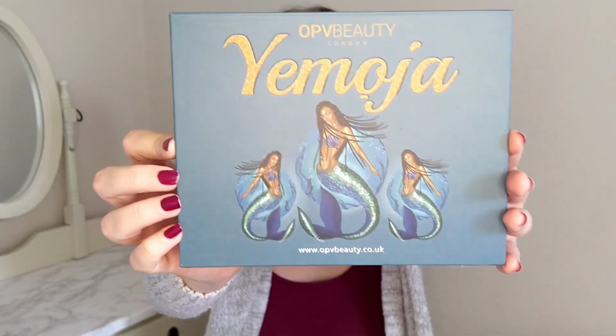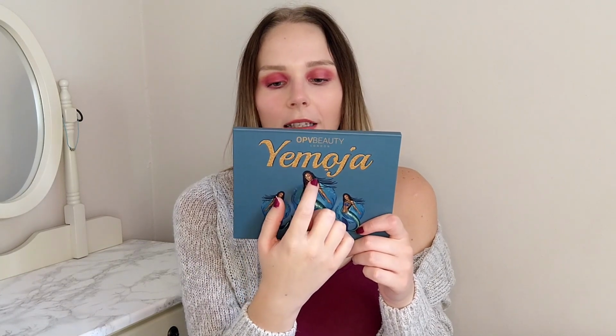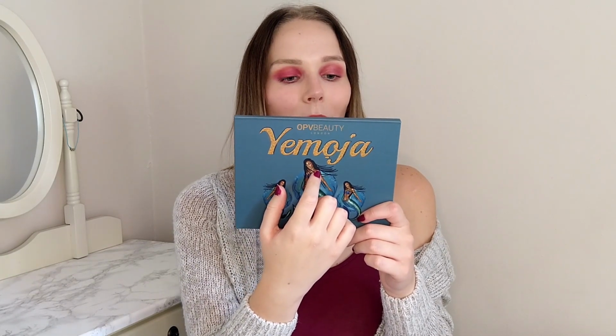This is the palette, it's the OPV Beauty, and I don't want to butcher that. So this name was inspired by a Nigerian goddess. She is known as the protectress of women and governs childbirth, love and healing. I definitely want to use it a bit more, and again you've got colours in here that will definitely be something you can use over the coming months.